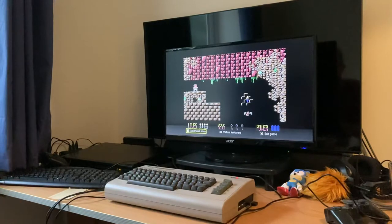Yeah, it's just a really fun game. Definitely check it out if you've got a Commodore like this, or if you play it on emulators, it's a good game.